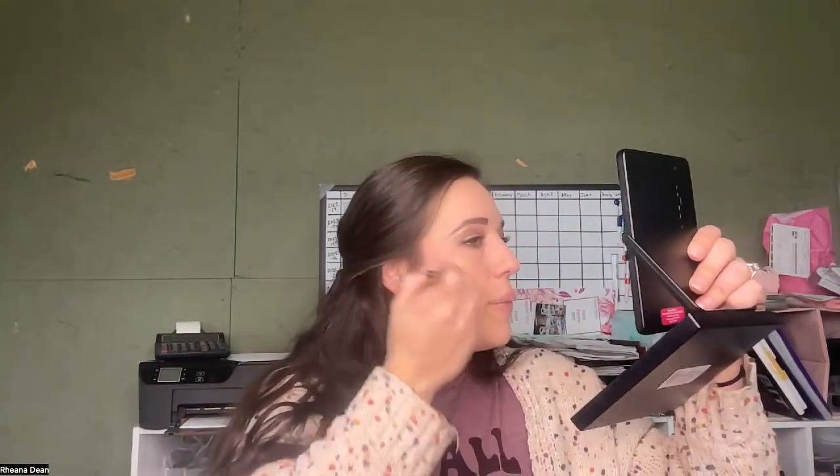So I just put it right on top of my contour. I blend those lines out so that you don't see any harsh lines. I just see the illusion of a line. Okay.